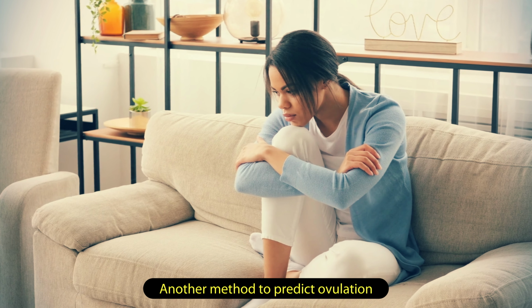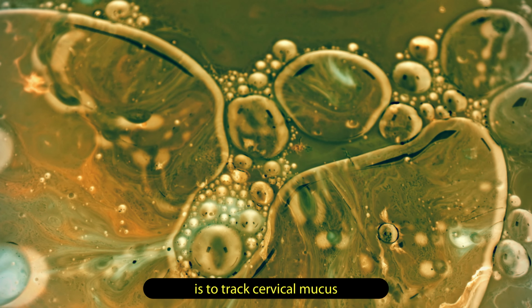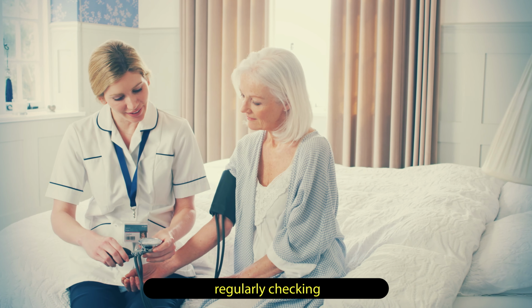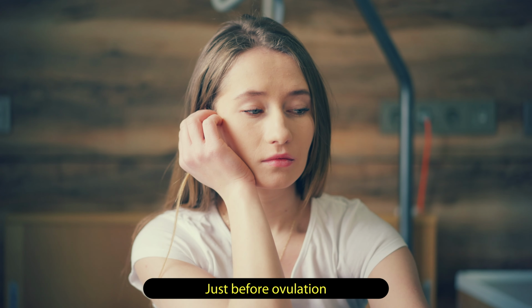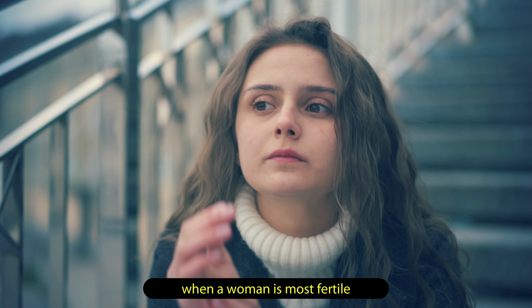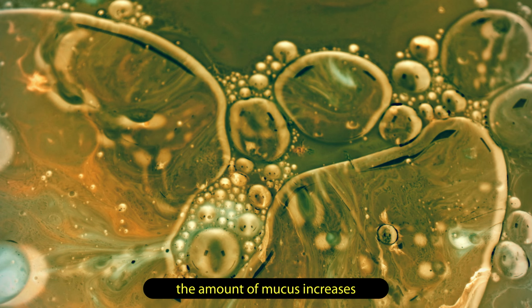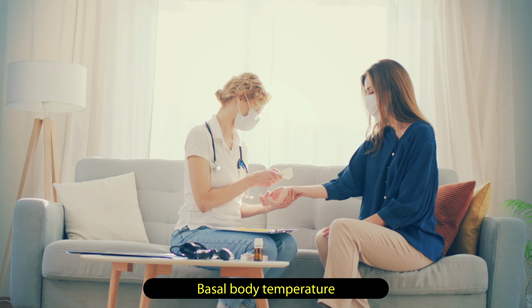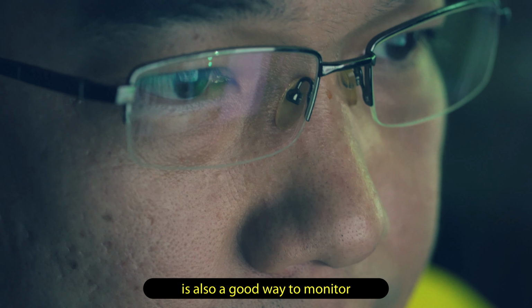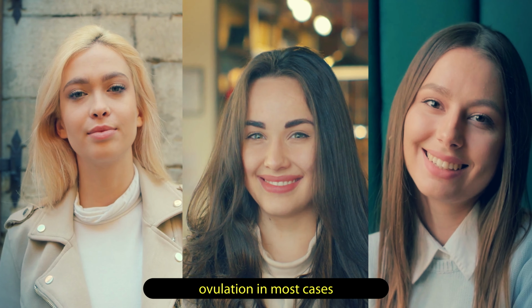Another method to predict ovulation is to track cervical mucus, which involves a woman regularly checking both the amount and appearance of mucus in her vagina. Just before ovulation, when a woman is most fertile, the amount of mucus increases, and it becomes thinner, clearer and more slippery. Basal body temperature is also a good way to monitor ovulation in most cases.